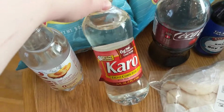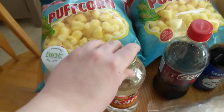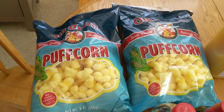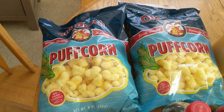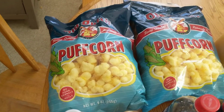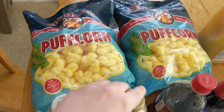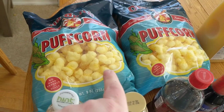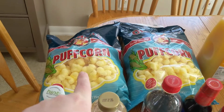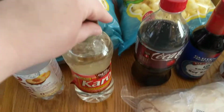I got the Karo Light corn syrup. I use this for my caramel corn recipe. Speaking of, here are 2 bags of the puff corn, the Old Dutch brand. I am going to be making the caramel corn for Christmas gifts and also just for snacking because it's delicious. That's one of the treats that I make when I do my holiday baking. And these were 2 for $5, so I felt like that wasn't too horrible of a price.